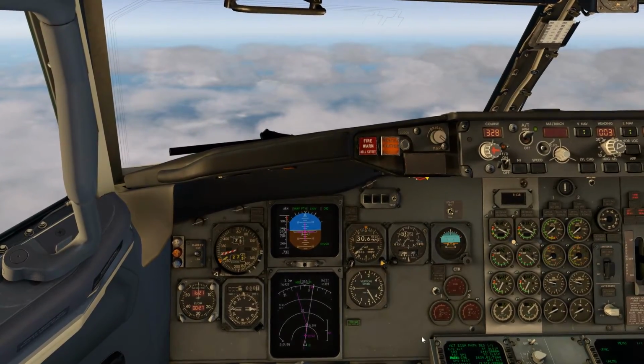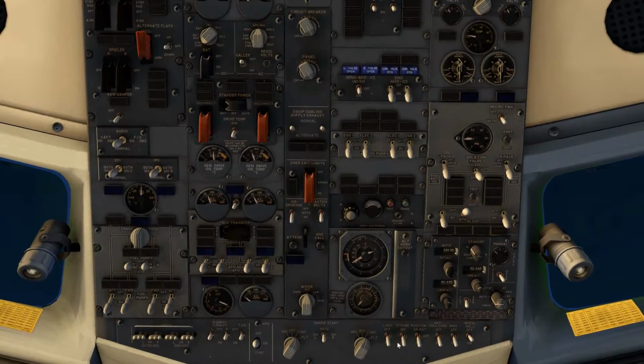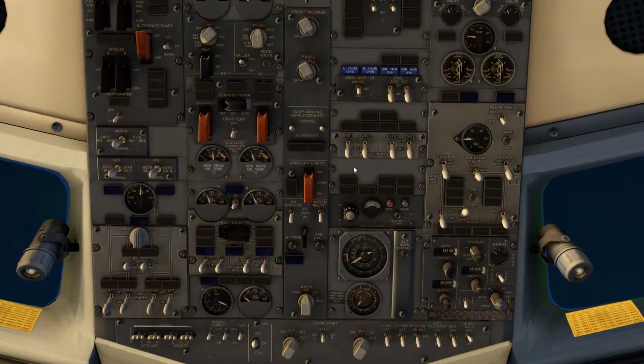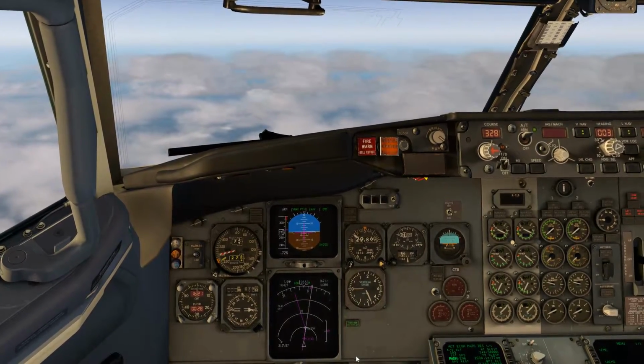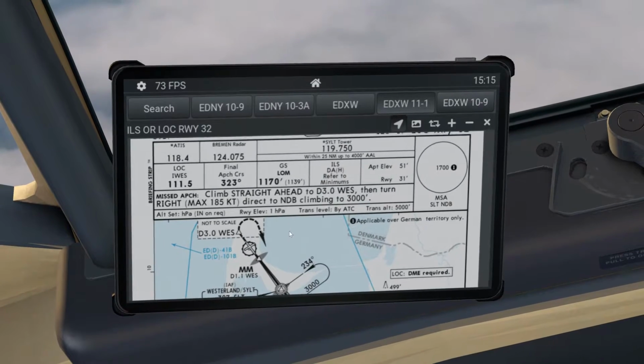We've got 89 knot winds hitting us from the left. We'll go ahead and put on our engine start switches to continuous. We can now tell the cabin that we are getting ready to come down. As we leave 320, passing through 300 now, going and get the approach all set up.